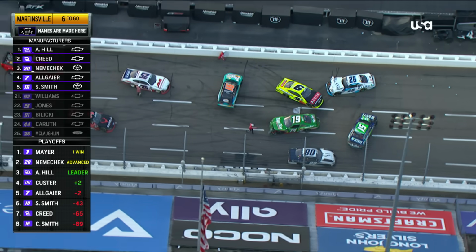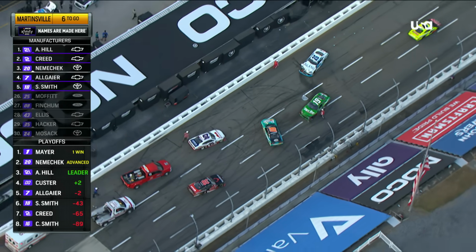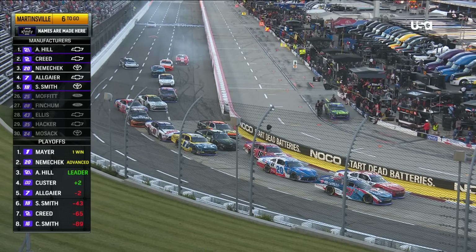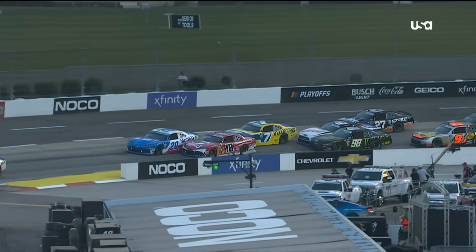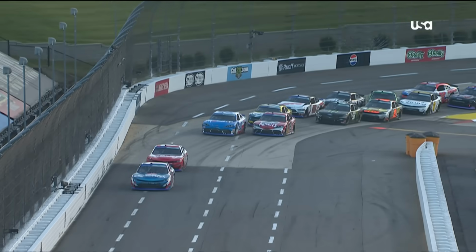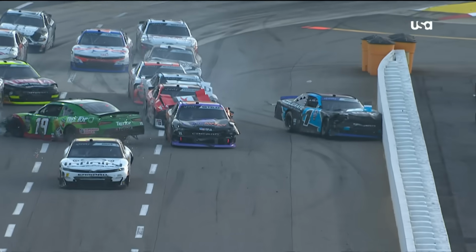Things got really physical. A lot of pushing and shoving. So Chad Finchum in the 08s. The field stopped because they can't get through with all the cars on the backstretch. Here's another look at what happened. Yeah, so the 00, Cole Custer had to back up a little bit right there, and it just caused a little bit of a chain reaction.